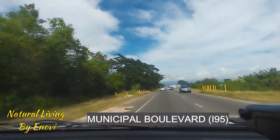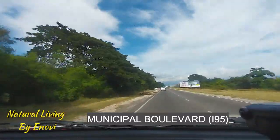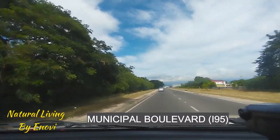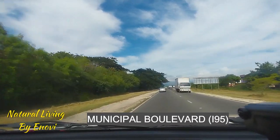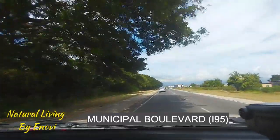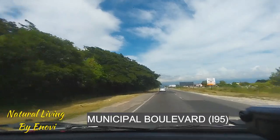Today we are going to Kingston from Portmore. So I'm going to show you the way from here, Municipal Boulevard, which they also call I-95 because it's just one long straight road to Portmore. And we're going to take this road and go to the toll to go over into Kingston.